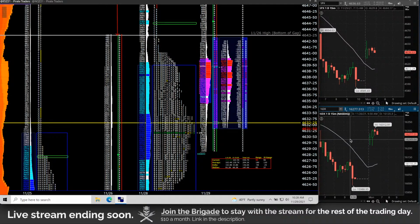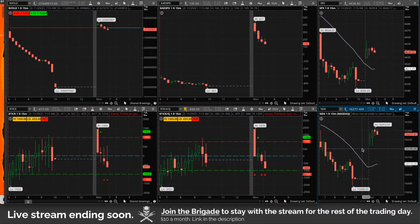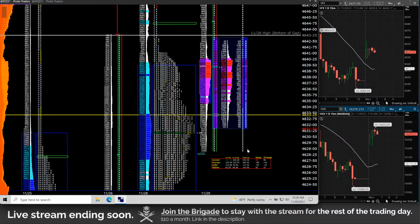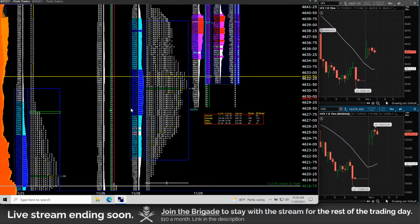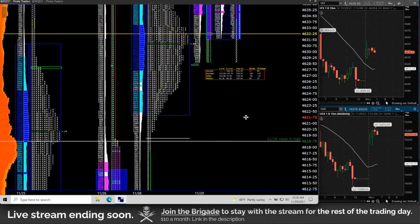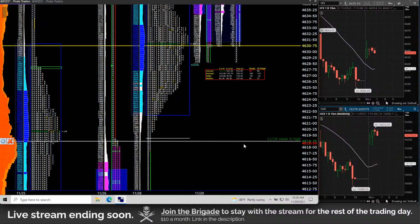All right, well, it's breaking to the downside, boys and girls. The sellers are winning. So they got the last bit of support in this node from the overnight. If we start to break below that A period low, I would say we're trading down into yesterday's value area, or at least down to like 46.18-ish. We'll get a bit of a push if we break that A period low.